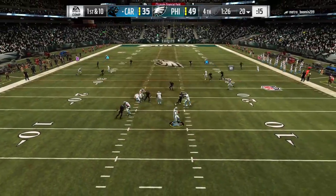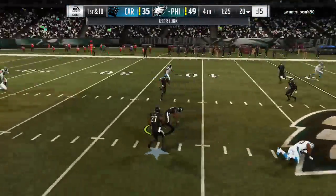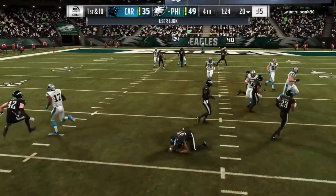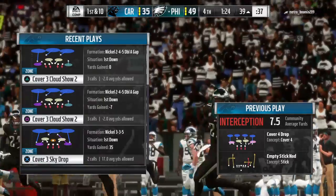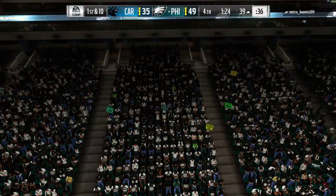Now following the interception, here's Newton. And this is intercepted, and that should do it. Picked up by Jalen Mills. And his guys are going to take over at the 39-yard line.